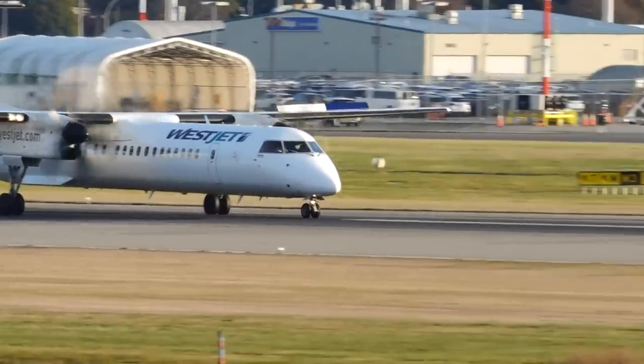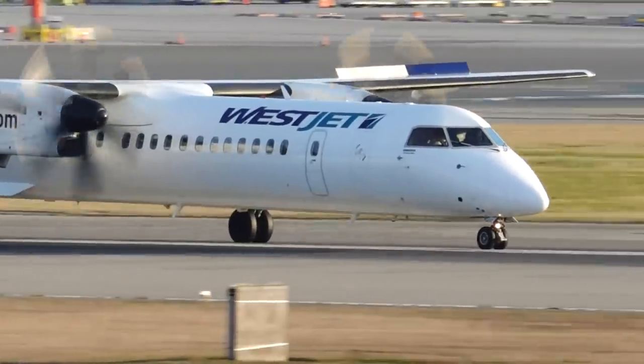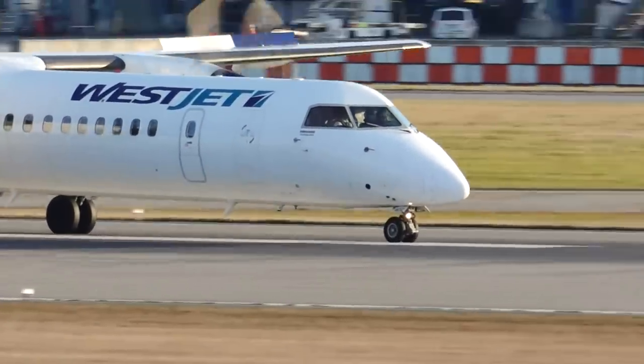The tower, wind 270 at 7, clear takeoff, cross runway 26 left, direct the tower.